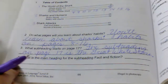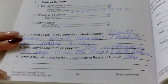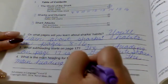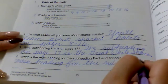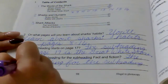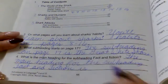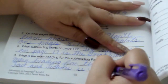Great job. So I'm going to write the main heading, and it's going to be a long one. The main heading for the subheading, capital F, fact, and capital F, fiction, is shark attacks, capital S. Put the proper noun. Shark attacks.